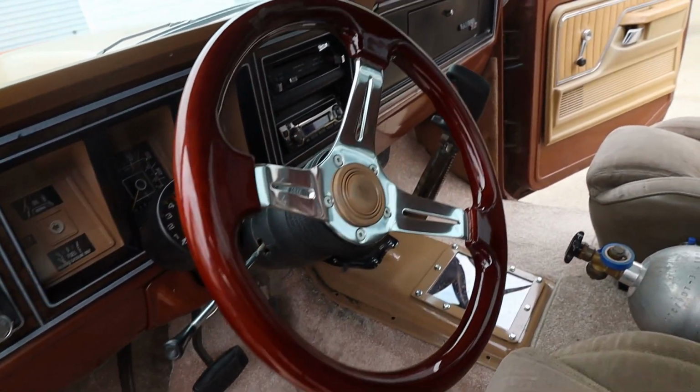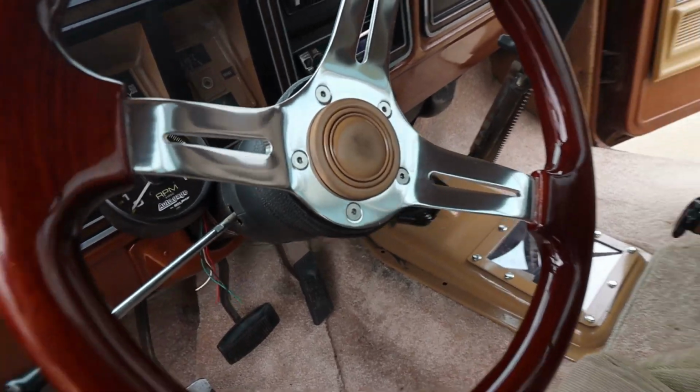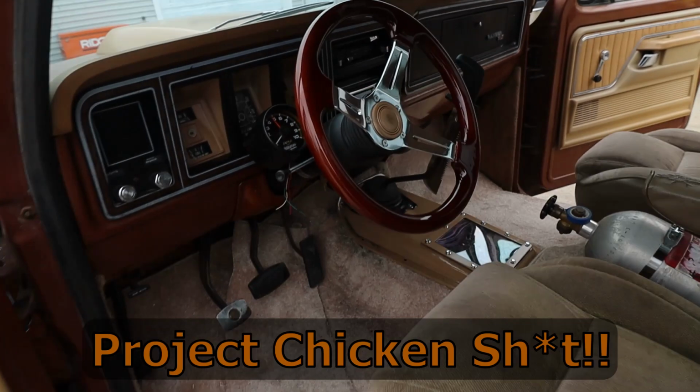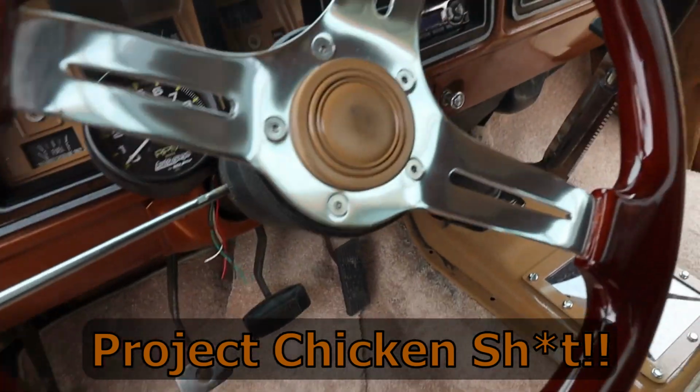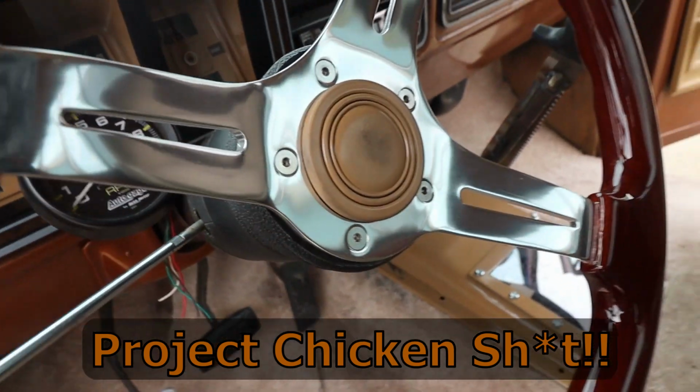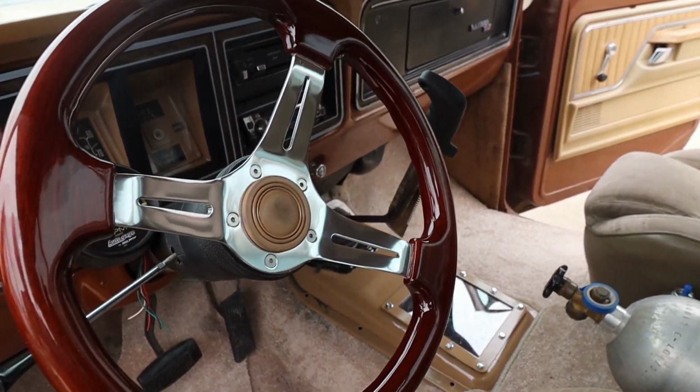So the next thing was a wooden steering wheel, just to get the cracked original steering wheel out of the truck. And I just put a wooden one in here, brown to match, and I painted the horn to match the color of the outside of the truck.